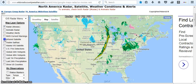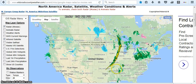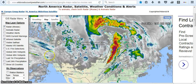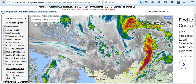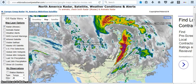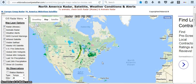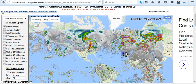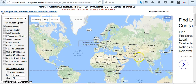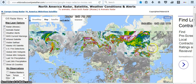Let's look at the infrared satellite. That gives you a little bit better of a picture of what's going on, actually. Pretty intense. Look at this weird thing right here. That's very weird looking. But this is very explosive and intense right here. This also looks bad over here. And then it gets even weirder up here by Russia. So we got some intense weather, and over here too. Intense weather around the world tonight.